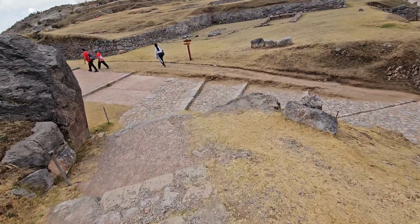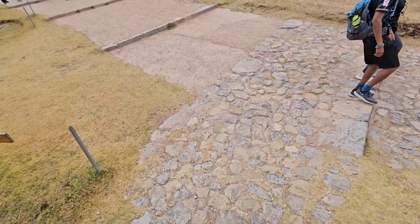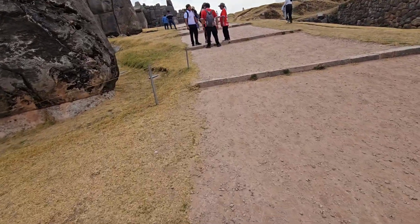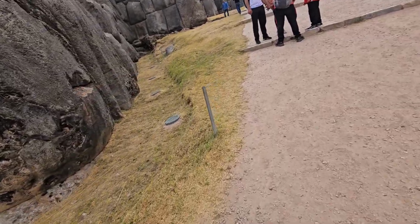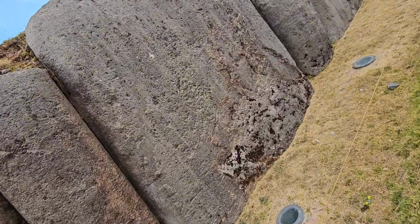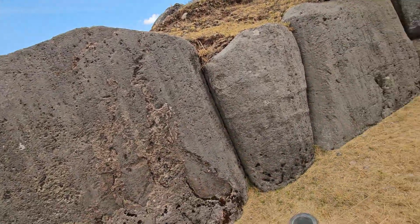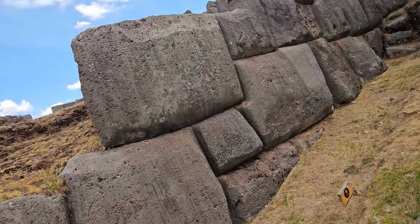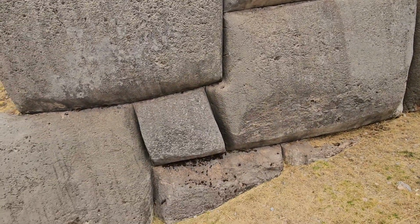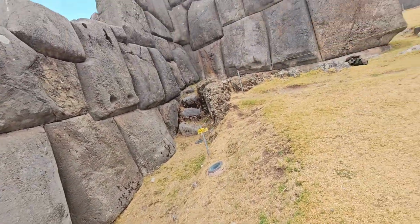Excuse me. And more steps. Sí. Again, some of these rocks are probably 30 tons. And somehow they chiseled them and moved them into place like that. That's nuts. It's almost like it was melted and poured in place. That rock's probably 10 tons or more. Look at this.